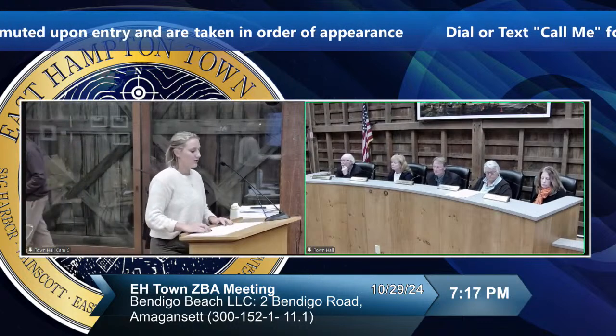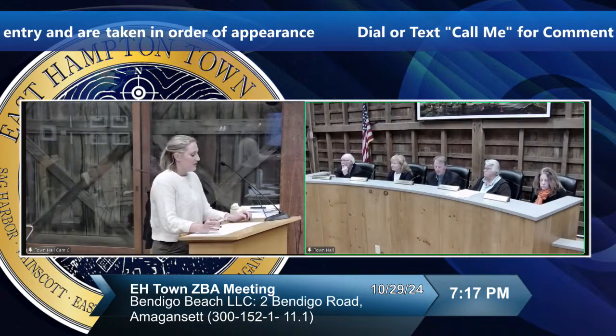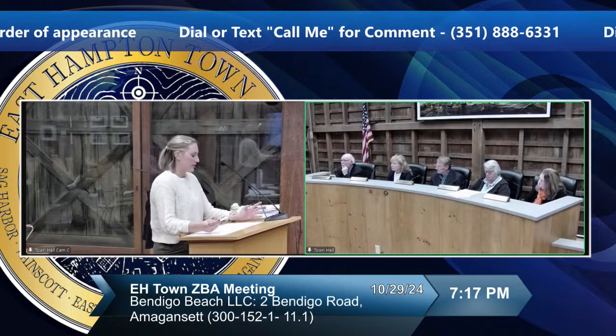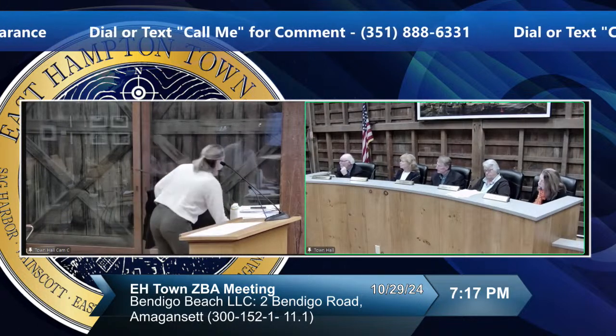Hello, Morgan Slater for the Planning Department again. So this property was created as part of a 1975 minor subdivision that created 4 lots. I'm actually going to pull up the area.